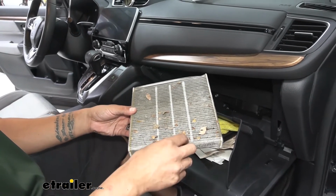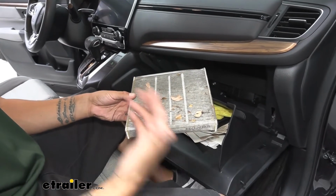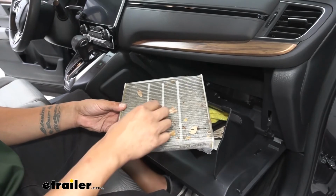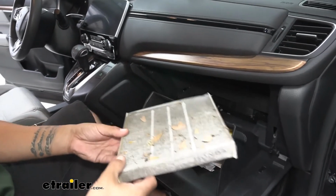Because at a bare minimum, one of these leaves would fall out and fall into the fan, and I'll tell you from personal experience, that is one of the most annoying sounds when you're going down the road and you hear a bunch of leaves hitting the fan. So we'll go ahead and get rid of this.